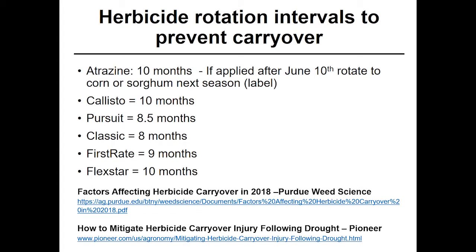If you want to know more about residual herbicides and carryover, there are a couple of different articles that I recommend. It is good reading on how to mitigate some of those carryover concerns as well.